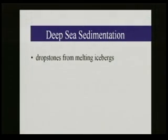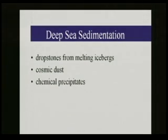In addition to our oozes and our pelagic clays, we also have drop stones from melting icebergs. Remember, as icebergs calve off of glaciers, they float out to sea, so any type of sediment that they have either on top or within the ice is released once that ice melts. Cosmic dust is trivial compared to the other sources of sediments. It was once hypothesized to be a much bigger component of deep sea sedimentation, but we know now that pelagic clay is much more important.